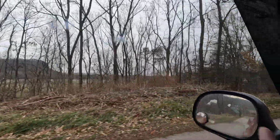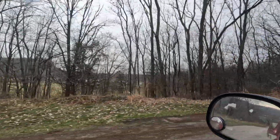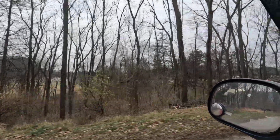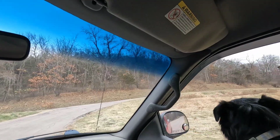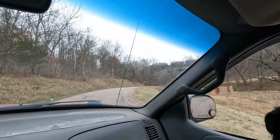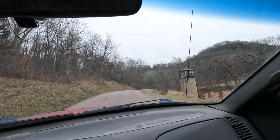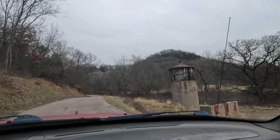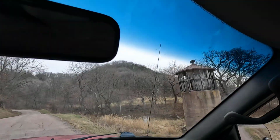This right here to the left is the fish hatchery on the other side of these houses. We have a really cool old silo right here. You don't see many like this. Concrete with a wooden top.